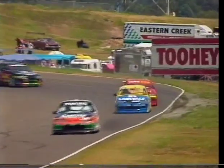Onto the brakes, nice and hard, nose down against the ground. See Jimmy coming up and having a look, taking a wider line, trying to get on the power maybe a little earlier coming out. No, he lost out then.